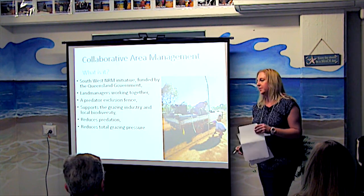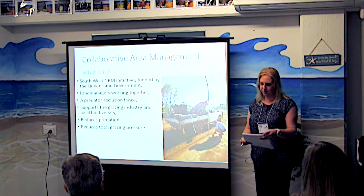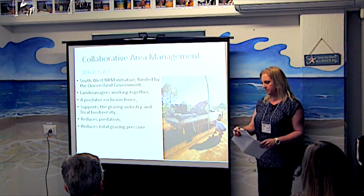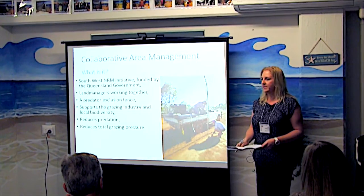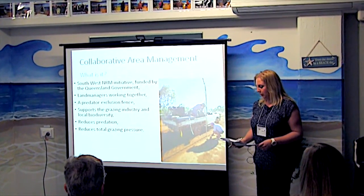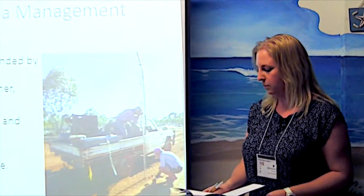This project was a South West NRM initiative that was further funded by the Queensland Government to support the grazing industry, primarily sheep and wool production in the area. The need for these exclusion fences has come about for a number of reasons, but is largely due to predation on livestock by wild dogs and feral pigs, and also uncontrolled grazing pressure, which comes from native herbivores such as kangaroos and feral pests including goats.